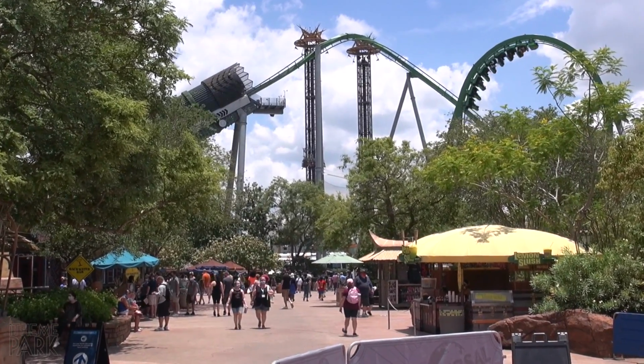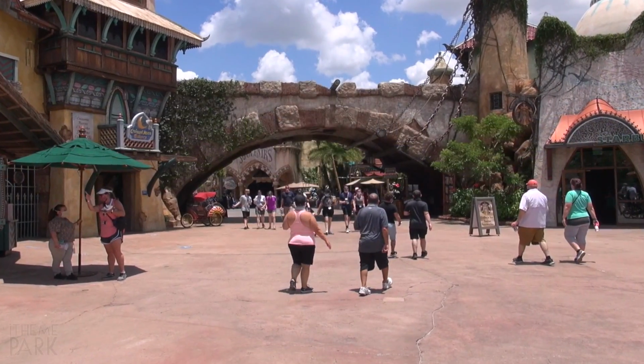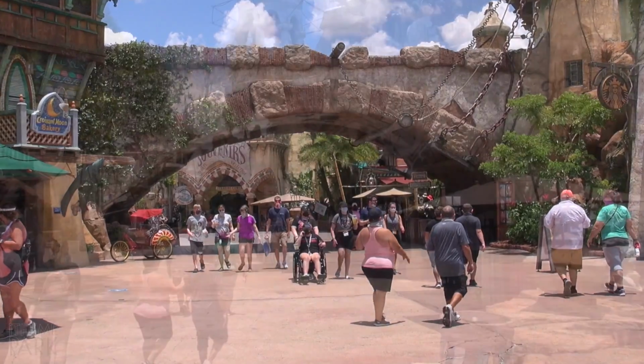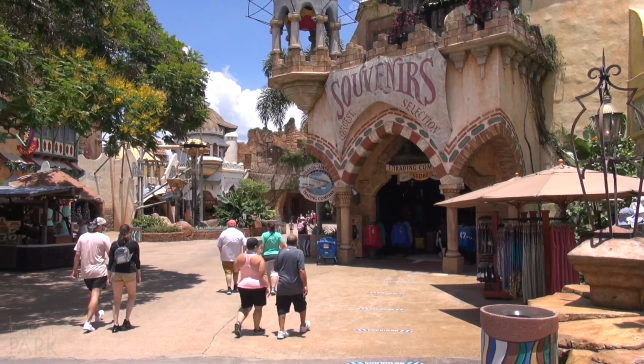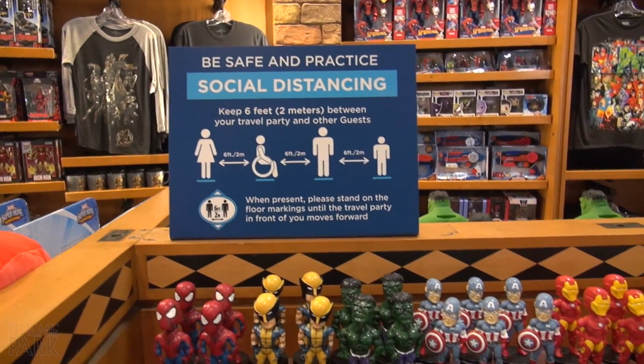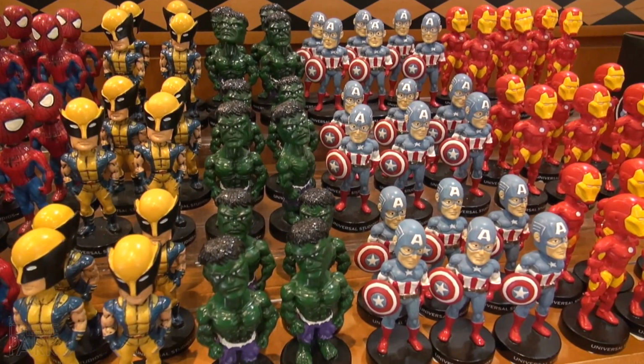We're going to go inside the Islands of Adventure Trading Company store here. What we're going to look at are the face masks they have for sale. And you can see they have some social distancing markers on the ground here outside the store if it gets too busy. And then there's some signs inside the store. And the signs just remind you to keep a 6-foot distance between you and other park guests.